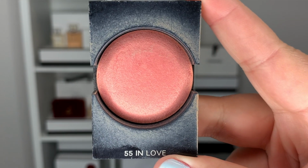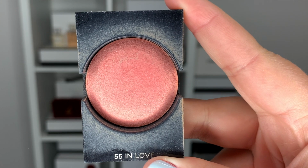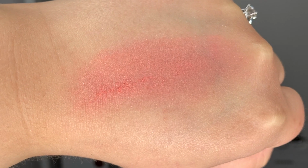And then we have In Love, which I think is kind of similar to the shade called Malice, which we will see later. It's a little bit red, a little bit orange. It has a nice satin finish. The satin in here is more obvious than Jersey. It's a little bit more in your face, but it's just a really beautiful color and it has a little bit of red in it.